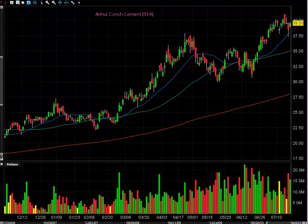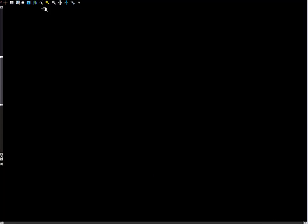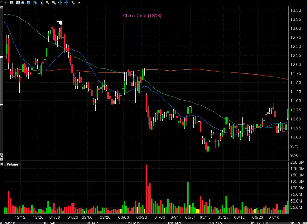The first one that we want to look at that came up was 1898 is the ticker number. This is China Coal. China Coal came up in our trend reversal scan, and what we like about this stock in particular is we can draw a downtrend line right here.